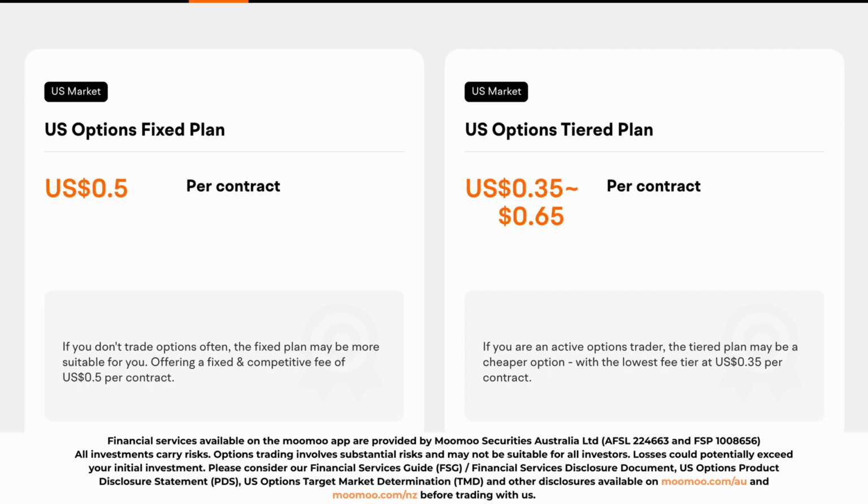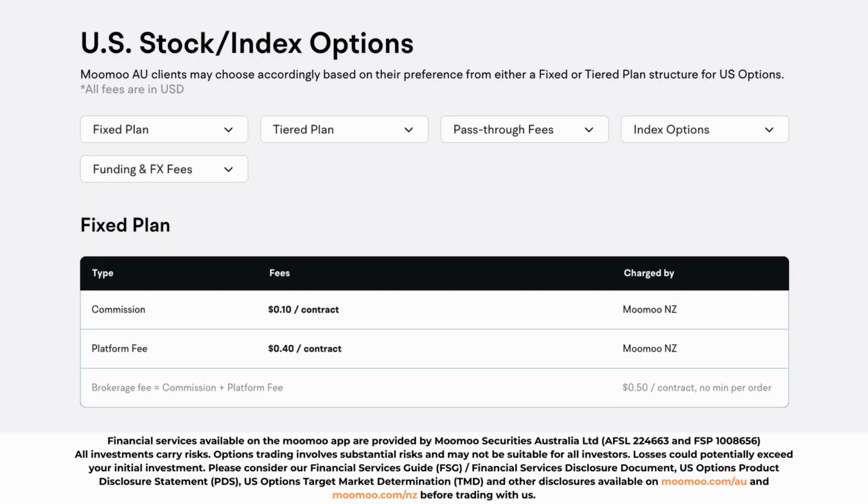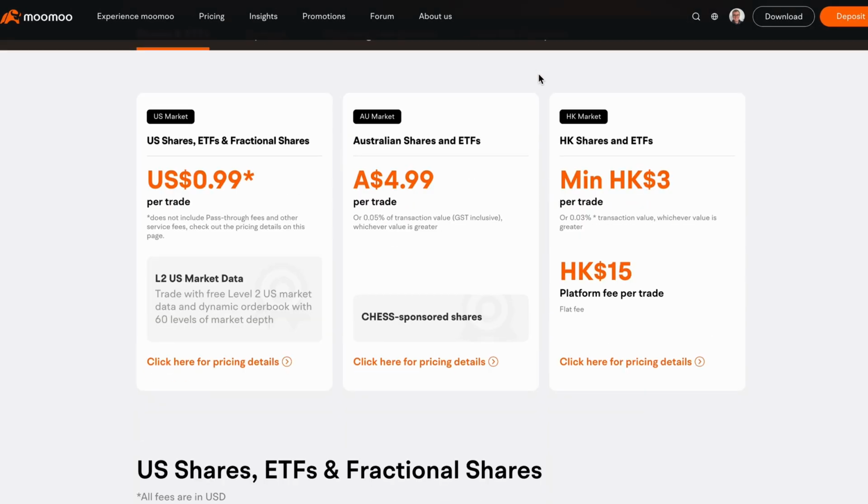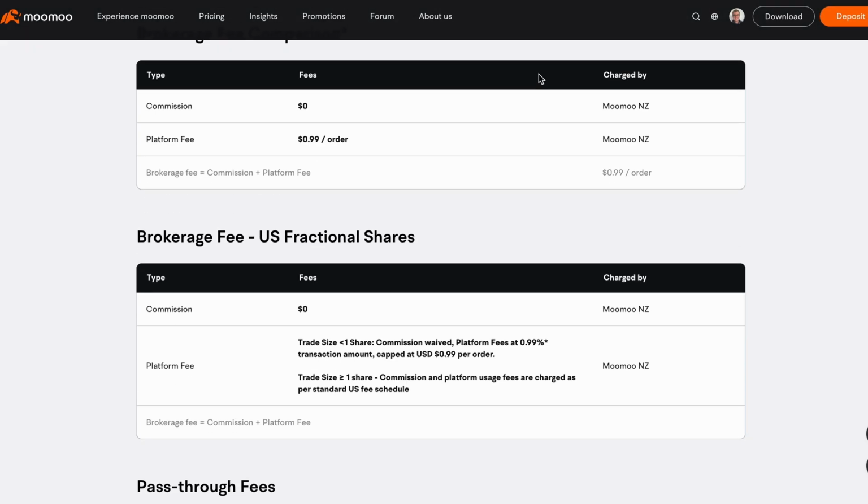And finally, we have the fees on options trading. You have 2 options to choose from, a fixed plan and a tiered plan. Depending on your trading frequency, you can decide which one suits better. For the latest fees, make sure to check out my link down below in the video description for Aussie and Kiwi investors.